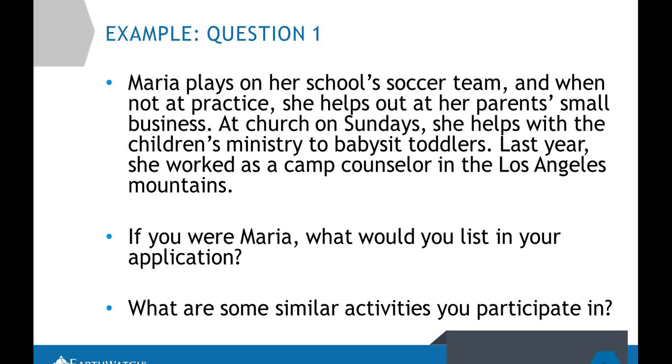Taking this theoretical example, there are a lot of things you could list in your application if you were Maria. Based on this information, you could list all of them because these are all activities she participates in outside of the classroom. For example, she's really involved in sports. She works at a small business in her spare time. She's volunteering at a local church. She's working a lot with toddlers and children. She even took a position as a camp counselor over the summer. And maybe that experience in the Los Angeles Mountains really influenced her interest in the outdoors, or in being more involved in the community, or anything else that might have changed her perspective. So to sum it up, if you're Maria, you probably want to bring up all of these things.